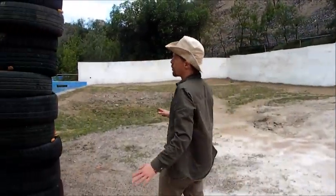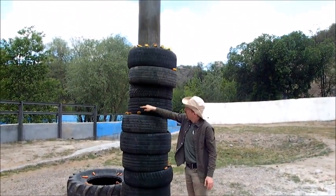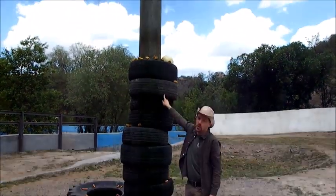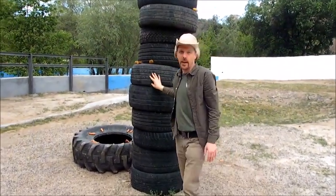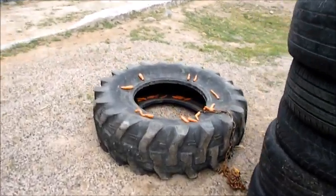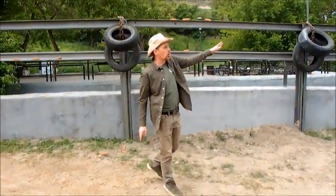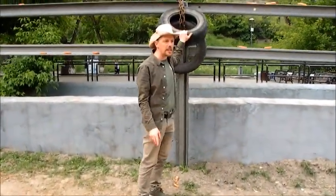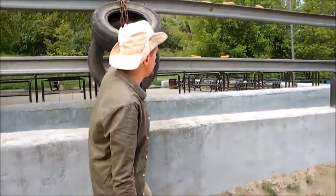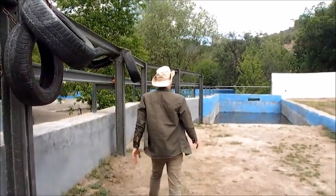Also now we improved the enrichment tree. We have these tires, these wheels around, and everywhere is a little bit of food. And this is the enrichment I know from Tbilisi Zoo and from Tehran Zoo that it's very good for the elephant. Also we have the big tire here, and here also we have tires which Bunker loves to play with. Here we have also everywhere food for the elephant if he comes out soon.